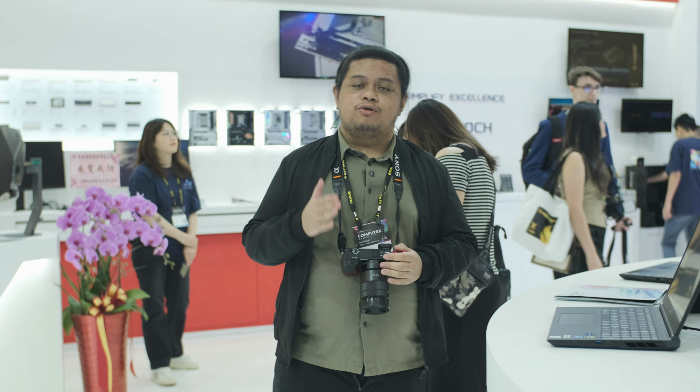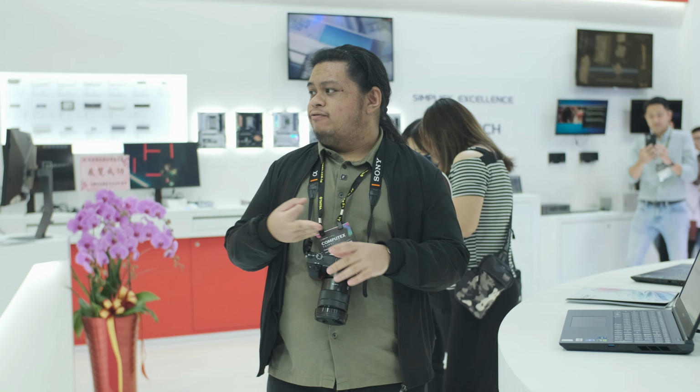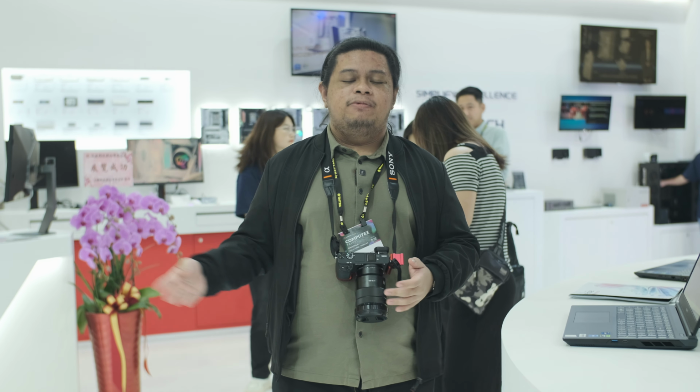And there you have it for our quick Colorful booth tour. For more information about the products released from video cards, motherboards, gaming laptops, and of course, the exclusive Meow system, be sure to check out our website, www.gadgetpilipinas.net.